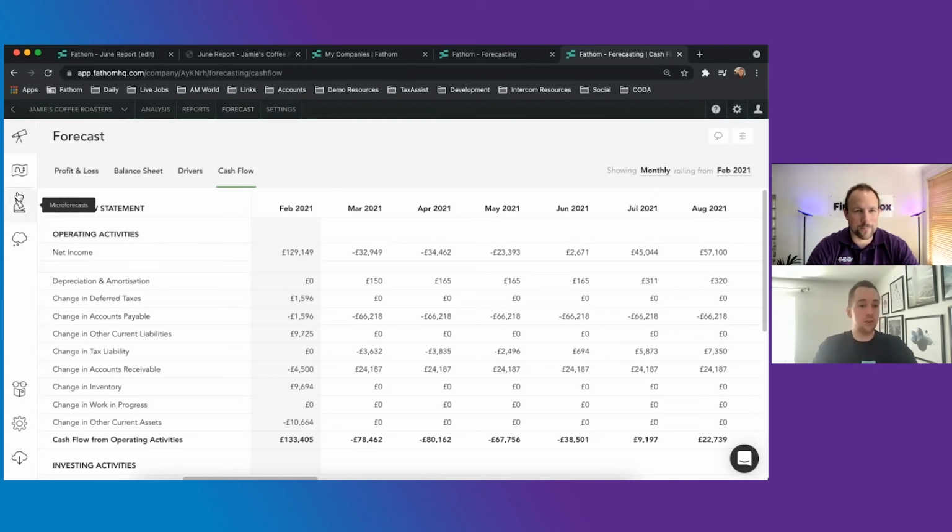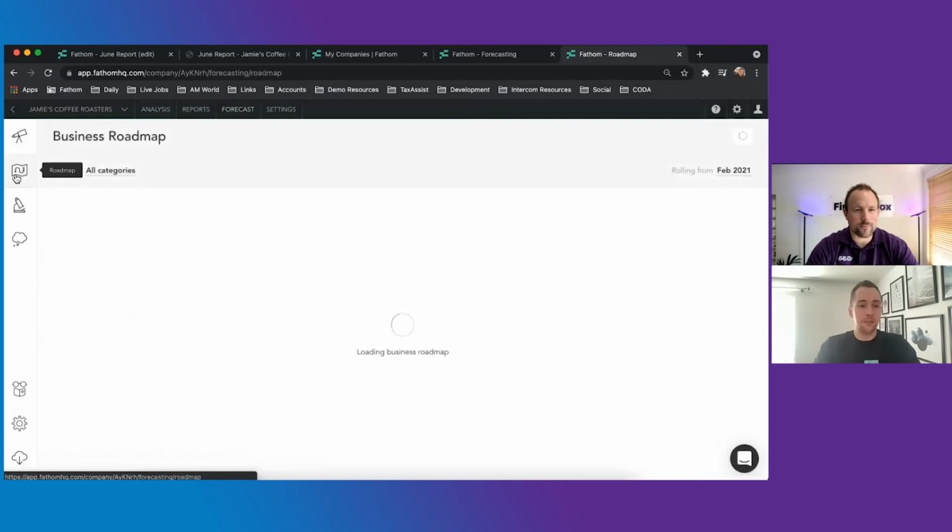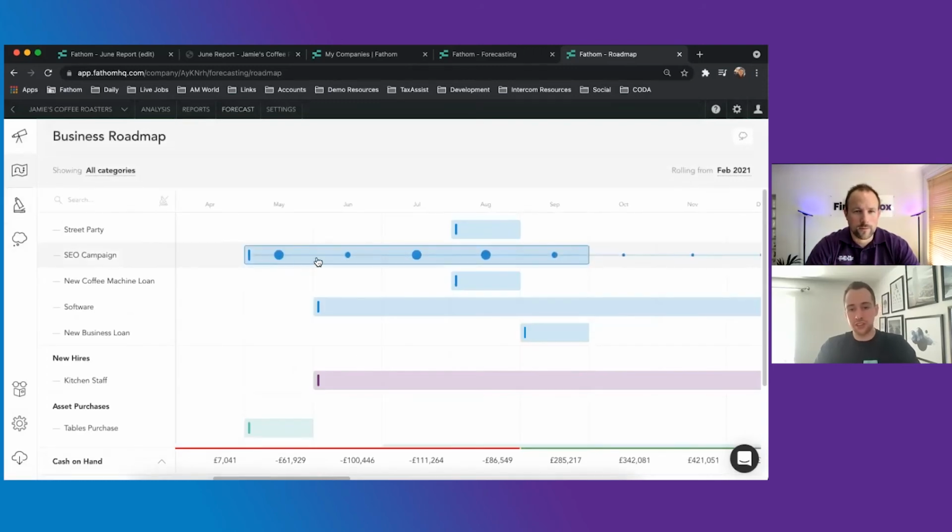Yeah, absolutely. What I'll show you first is the roadmap. I'll go into micro forecast in a bit more detail in a second, because each one of these is a micro forecast that you see here. But essentially what the business roadmap is giving you is a bit of a bird's eye view into all the events that are going on in your business's life. For example, this coffee company's got a street party coming up, and they're also doing an SEO campaign. And there's different micro forecasts created for each one of these. So anything allocated to the SEO campaign is contained within this micro forecast here. So we've got a bird's eye view of all of those in the roadmap.